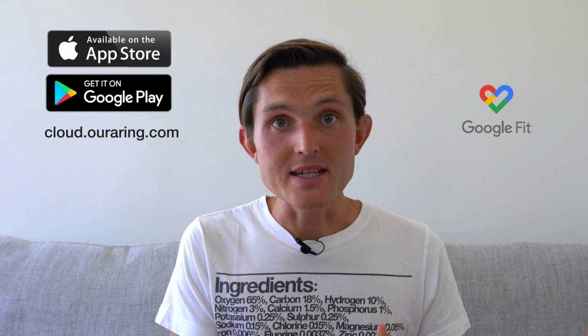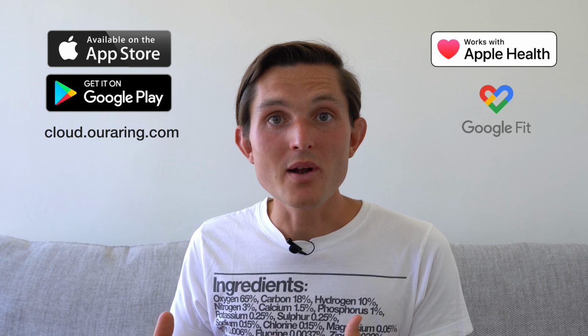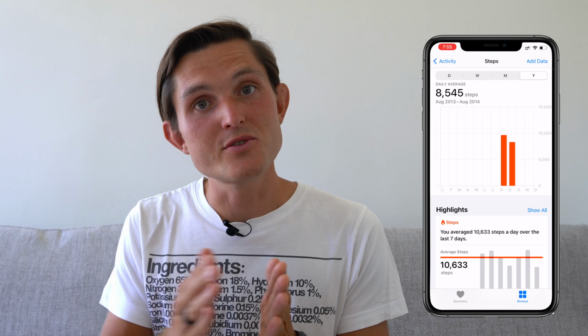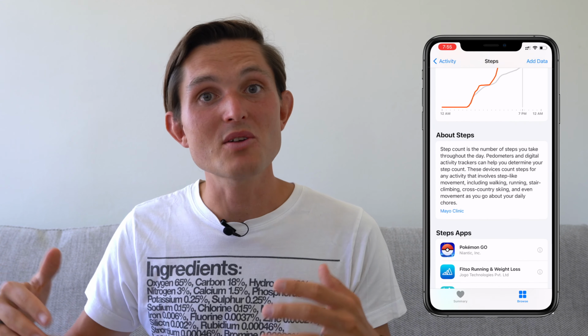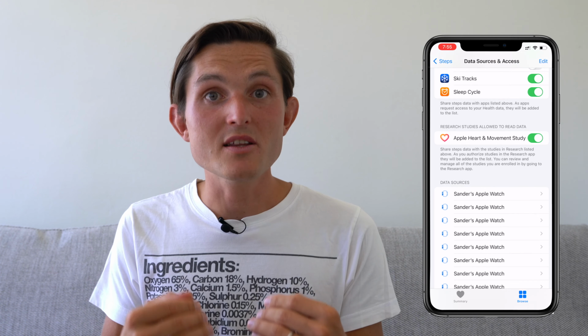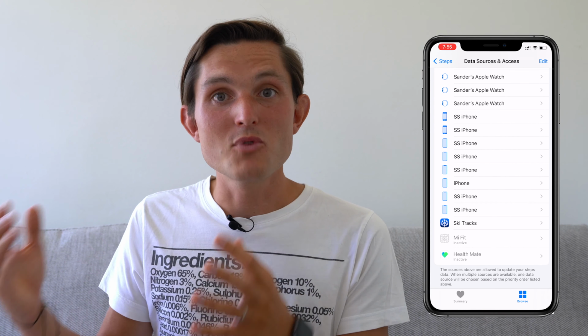Oura has also worked hard so that it integrates well with Google Fit on Android as well as Apple Health, even better on iOS. It is super important to me as I switch different devices and brands over the years. I want to ensure that there's continuity of the data, that I'm not missing out when I'm switching an app or switching a device. At the same time, the integration with Apple Health also allows me to bring in all of the other activities that I'm doing where I'm not wearing Oura Ring.